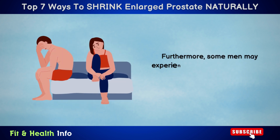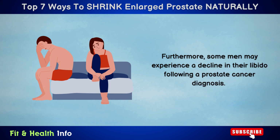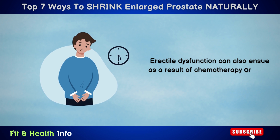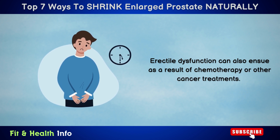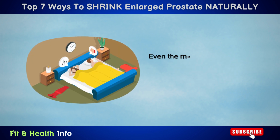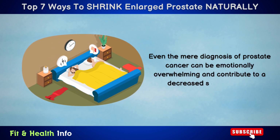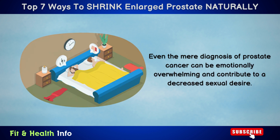Furthermore, some men may experience a decline in their libido following a prostate cancer diagnosis. Erectile dysfunction can also ensue as a result of chemotherapy or other cancer treatments. Even the mere diagnosis of prostate cancer can be emotionally overwhelming and contribute to a decreased sexual desire.